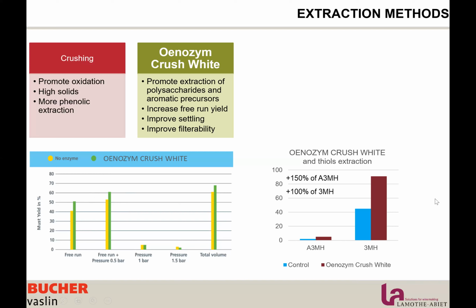And if you look at the graph on the right side of your screen, you will see how much, using Enozyme Crush White, we can extract more aromatic precursors. So blue, you have the control, red, you have the Enozyme Crush White, and you can see that we basically double the full amount of thiolic compounds in the finished wine if we use enzyme on grapes.